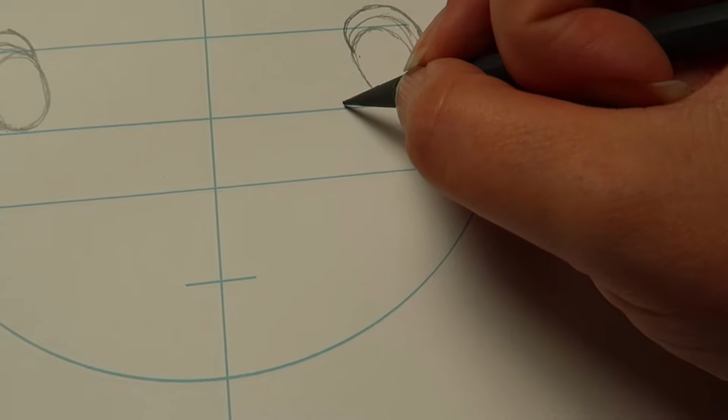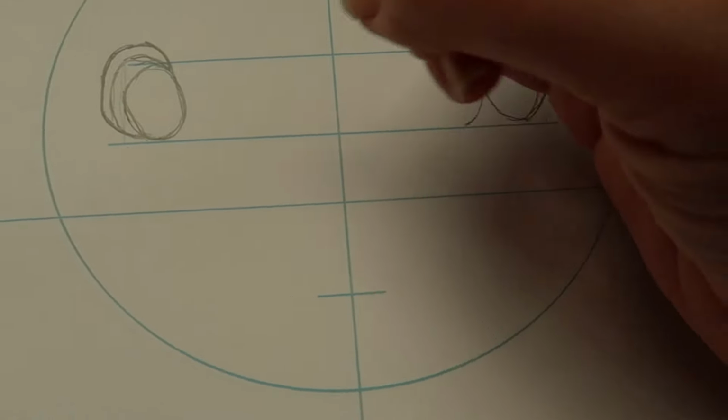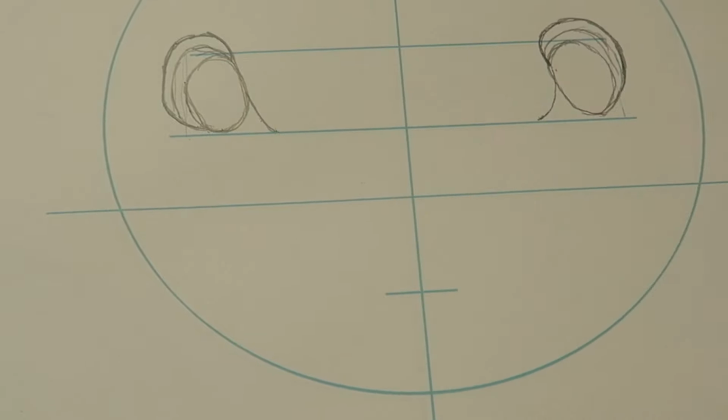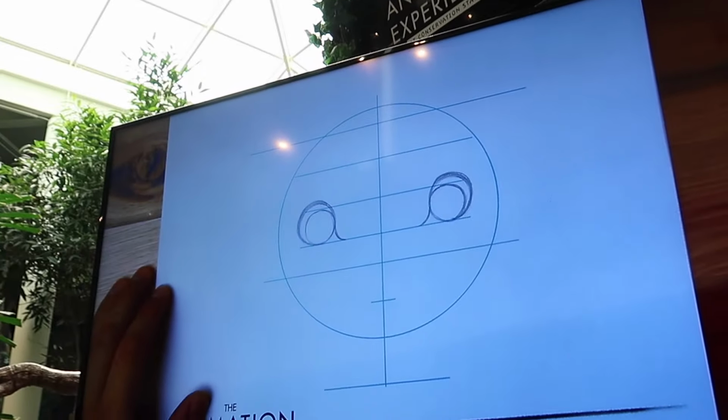lower guideline there. And do the same thing over here. Nice little curved line swinging down. And check against the center guideline there, see if they're about the same distance away. Use that negative space. It really is going to help you out a lot.